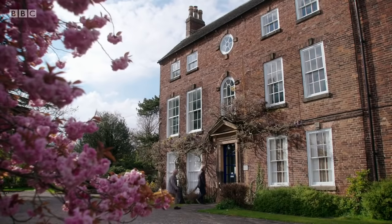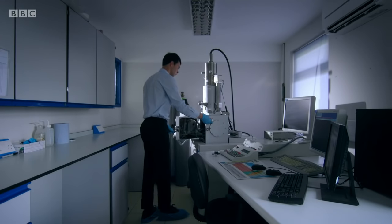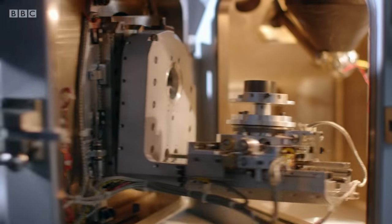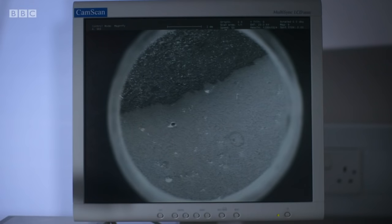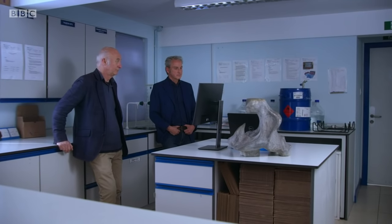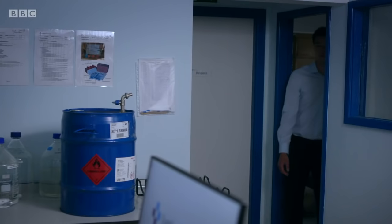Back in Derby, Rupert and I are heading to a forensic engineering lab. It's equipped with a scanning electron microscope, which should reveal what Neil and Barbara's sculpture is made of. A small sample is placed in the chamber. Electrons interact with the sample, producing signals that can help identify the elements present. Rupert and I are waiting for forensic engineer Arthur Green to process the results. We're finally about to find out whether Neil and Barbara's sculpture is made in a material used by Henry Moore.